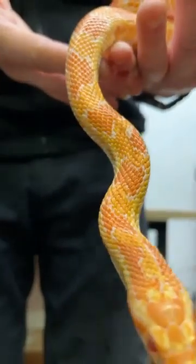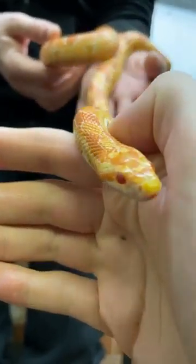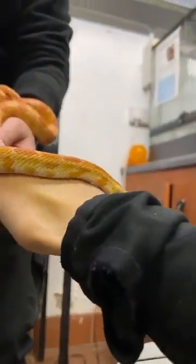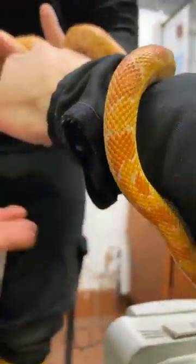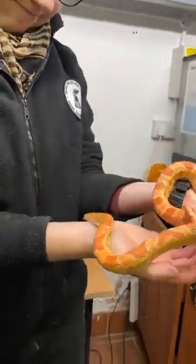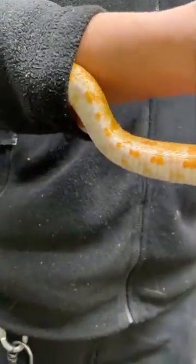Hi, where are you going? I think he wants to come to say hello. Where are you going, mister? He's like, this one doesn't have anything. Let's go and see if this one has something. I don't have anything, I'm afraid. Oh no. Don't wrap around. Usually he goes up my sleeve. Let's see if we can get him to go up the sleeve. Yeah, there you go. It's hide away. Is it a bit tight in there?